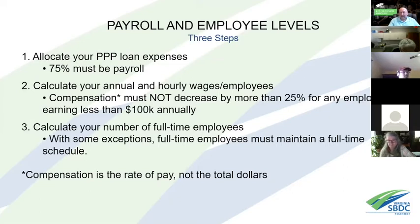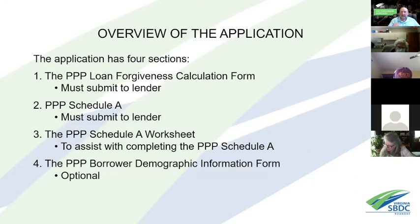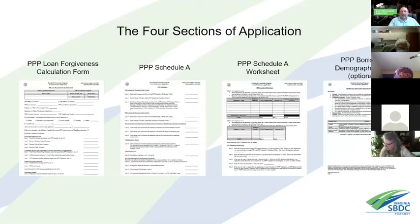And we also have to figure out what your number of full-time employees is, which we're going to show you in a second. So for the application process, I'm just going to jump through it: you've got the calculation form, you have the PPP Schedule A, and you have the PPP Schedule A worksheet, and then you have an optional form that you can fill out, which is called the demographic information. So you're really talking three pieces of paper that you fill out to do the application.